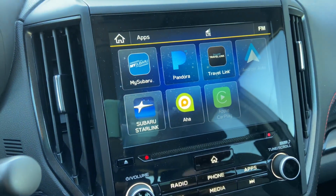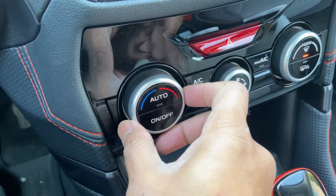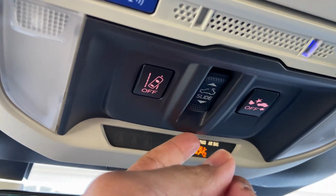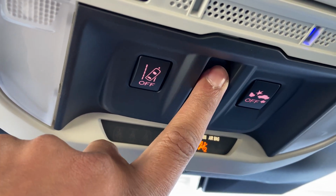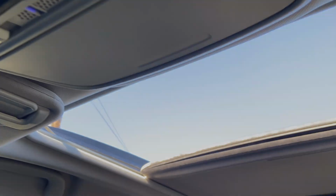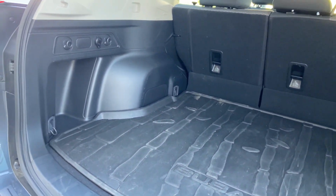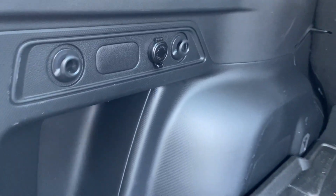Ultimately, I think the Forester is an extremely competitive option in this segment. It offers everyday practicality and impressive capability off-road that most so-called SUVs cannot. The design is also great, however, I did find the cabin a bit noisy at highway speeds. This could have been attributed to the horrible roads or tires, I'm not really sure, so maybe pay attention to that if you decide to take this out for a spin.